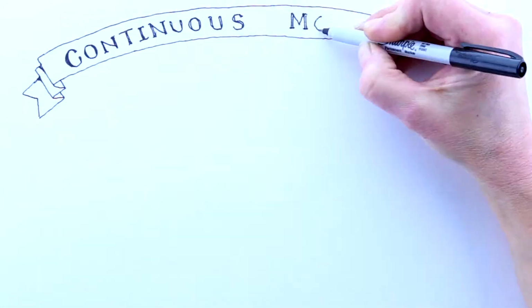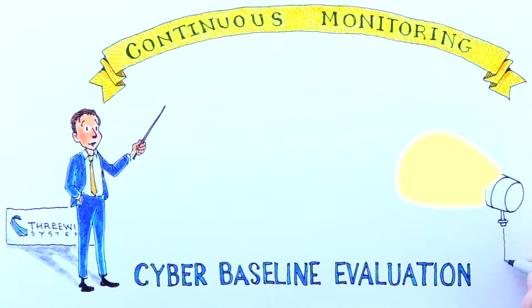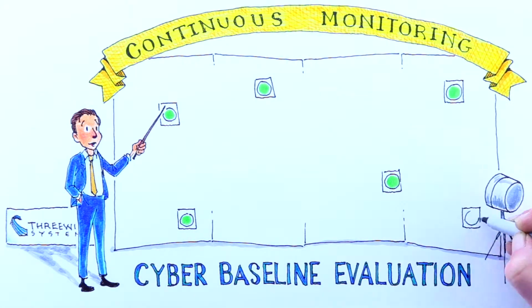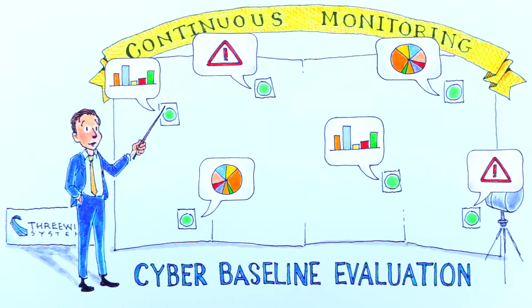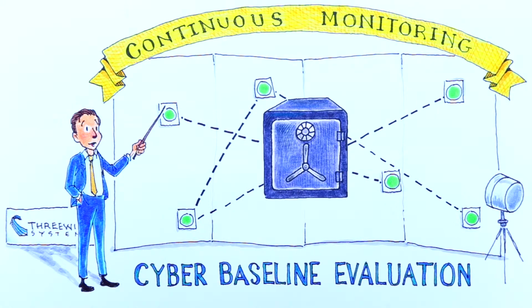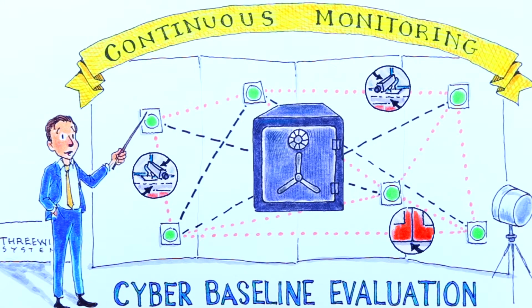That's why continuous monitoring is essential. A cyber baseline evaluation from 3Wire Systems will illuminate and map your current cyber landscape. What sensors do you have? What information do they provide? How do they share information? Which pieces are missing? What are you protecting and why? We help you thoroughly understand your network, blind spots and all.